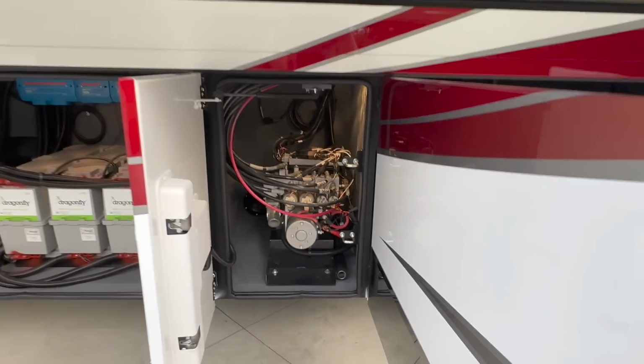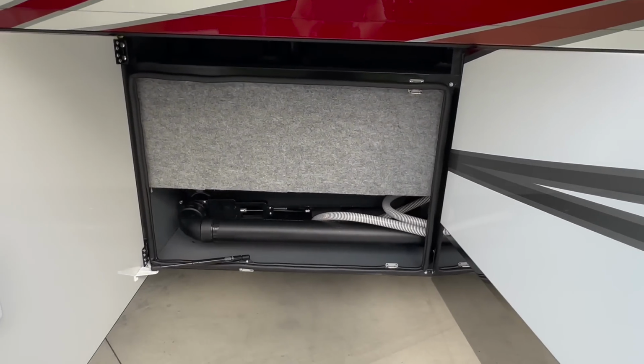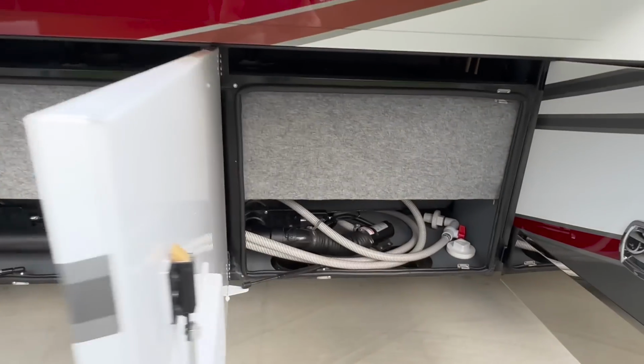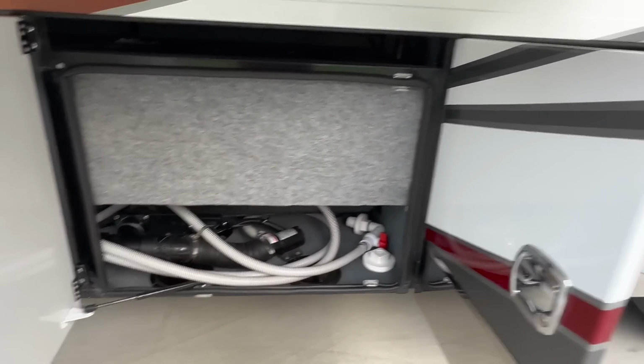That is your hydraulic pump for your slides and your leveling. You've got 75 gallons of gray, 75 gallons of black. Does have the macerator system, as you can see, the wide hose there.